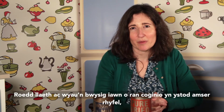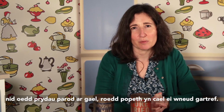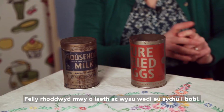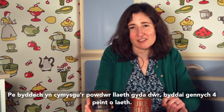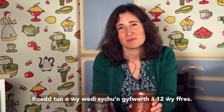Milk and eggs were very important in wartime cooking. There were no ready meals, everything had to be cooked from scratch, so people were given extra in the form of dried milk and dried egg. If you mixed the dried milk powder with water, you ended up with 4 pints of milk. A tin of dried egg was the equivalent of 12 fresh eggs.